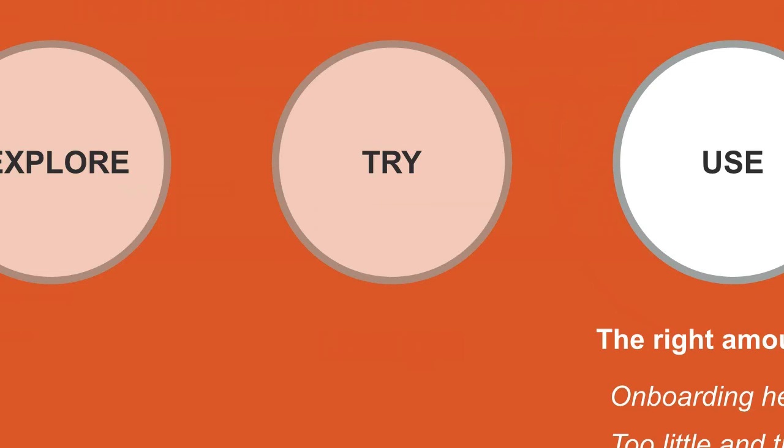And so basically what we've learned from there is that there is such a thing as the right amount of help that you can provide. You don't want to just let your users feel stupid and just sink into an interface and never discover anything. You want to help them. But you can also be too helpful. Too little help, they're lost. Too much, and they're done.